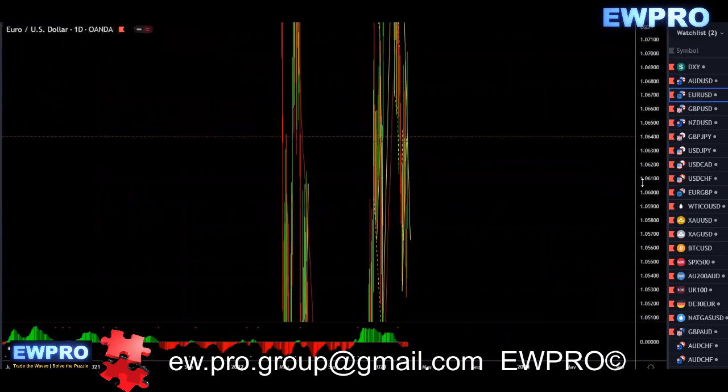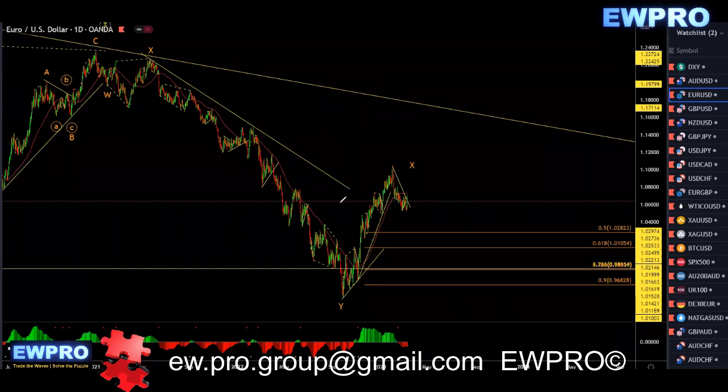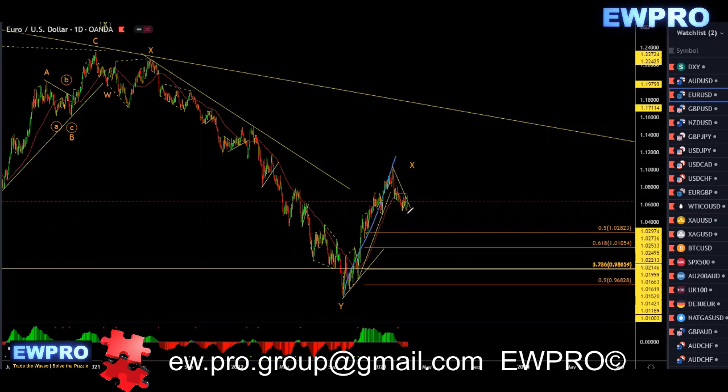EU on the daily is very similar to AU. On the higher time frames, there is a possibility that this is a bear hidden here. It's like AU and GU, but we broke this high here. So I'm just looking for a correction in here. If we get a correction in here, we look for the buy.